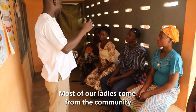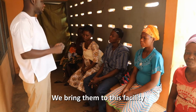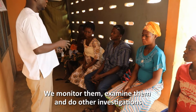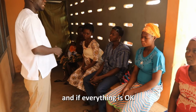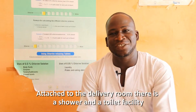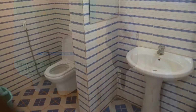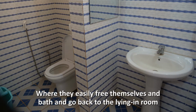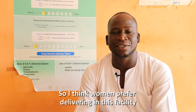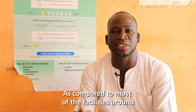Most of our ladies come from the community to deliver here. We bring them to this facility, monitor them, examine them, do other investigations, and if everything is okay and labor is setting in, we deliver them. And attached to the delivery room, there's a shower and a toilet facility where they easily freshen themselves, bathe, and they go back to the lying-in room. So I think women prefer delivery in this facility as compared to most of the facilities around.